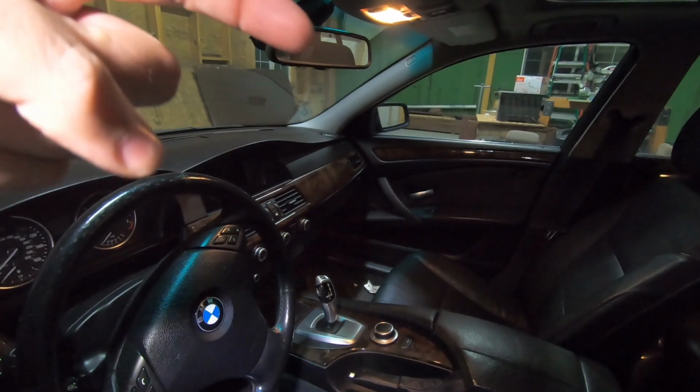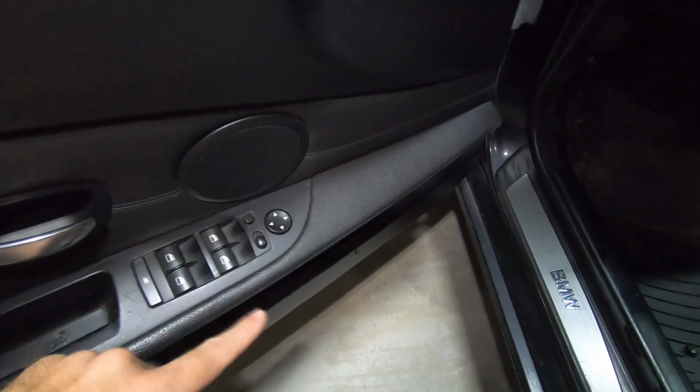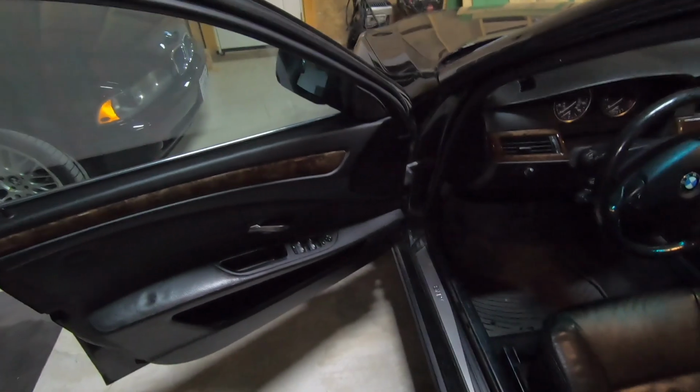You ever seen those mirrors? They tilt down, you put them in reverse on the passenger side. The way to keep that from doing that, just like E46 or E39, is keep it flipped to the passenger side. If it's flipped to the passenger side, it will no longer tilt the passenger mirror down when you're trying to back up.